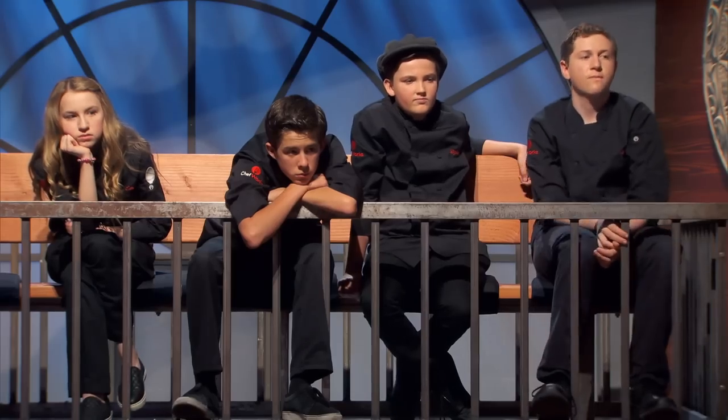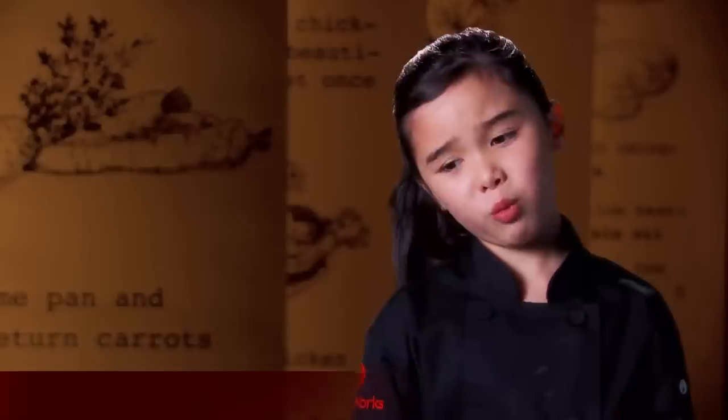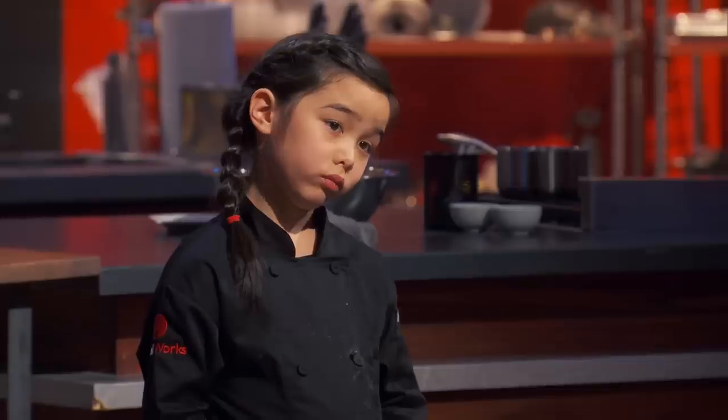Too salty. The lemon will cut through that, though. I made really good eggs. I'm worried my dish would be a little too small for the judges.